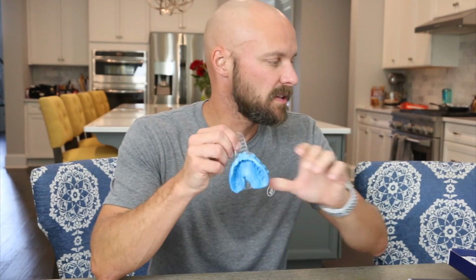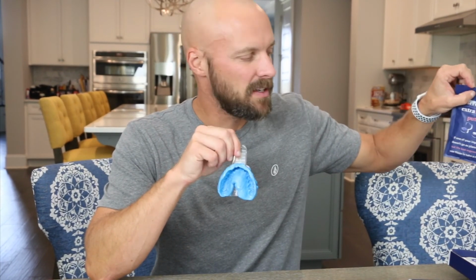Obviously they know that other people have run into this problem. That's why they send you this extra set of putty, right? Because they know that people have run into this before. You need to move quickly. When they say 30 seconds, I would give yourself less than that, like 25 seconds or so to get it all into place. It's got to get to the point where, just like at the dentist, it shoves out through the cracks and crevices, and it gives you a full impression of your teeth.